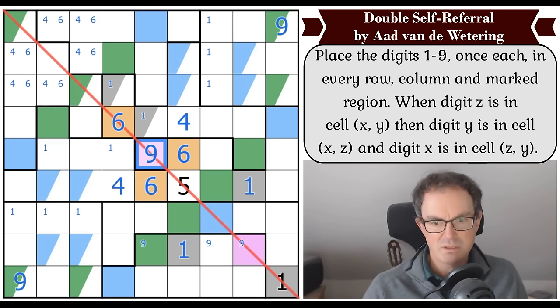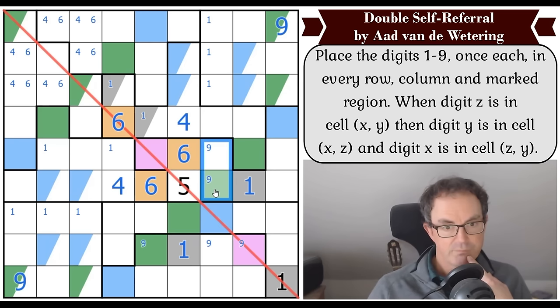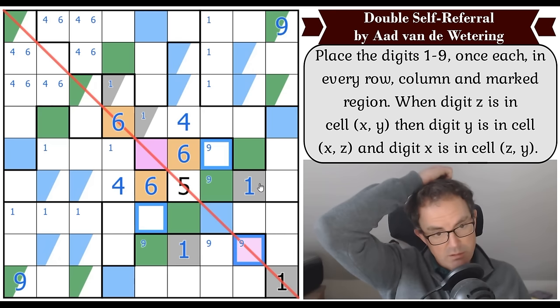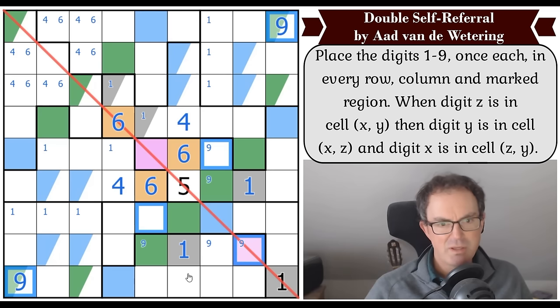So 9 actually is restricted in this box. It's got to be in one of two places, I think. Probably in green. Now, if 9 was there... Well, that would mean 9 was there. That would mean 9 was here. So you get these sort of incredible patterns emerging in the grid. That this would mean 9 wasn't green. So 9 would be in one of those squares. 9 would be in one of those squares. Can 9 be blue? No, 9 can't be blue. So 9 wouldn't be blue.